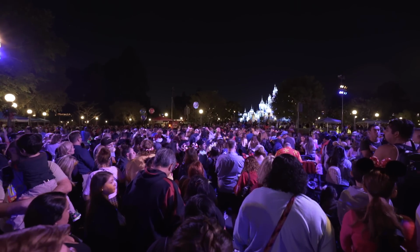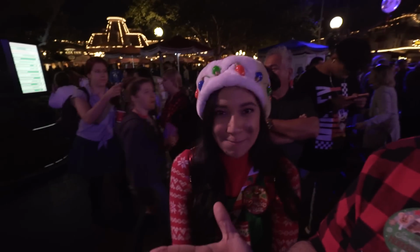So we're on Main Street waiting for the fireworks. It's starting to get a little chilly now, and I love it because now it actually feels like Christmas, and that's what it's all about here at Disneyland.